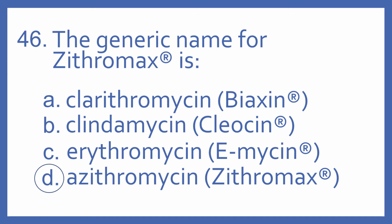Clarithromycin is the generic name for Biaxin. Clindamycin is the generic name for Cleocin. And erythromycin is the generic name for Emycin. And Biaxin, Emycin, and Zithromax are all macrolide antibiotics. Clindamycin is a lincosamide antibiotic.